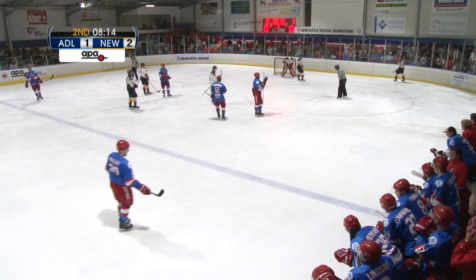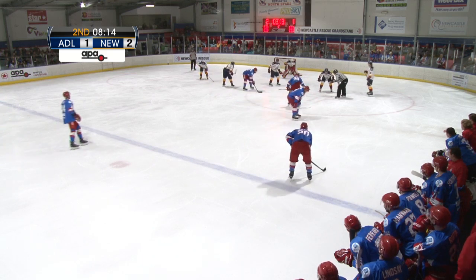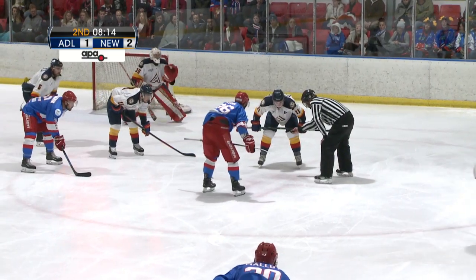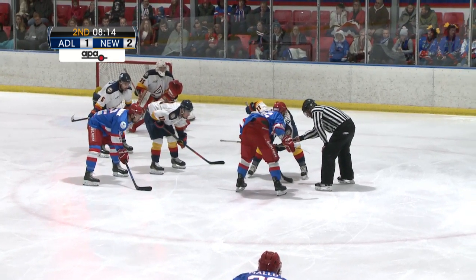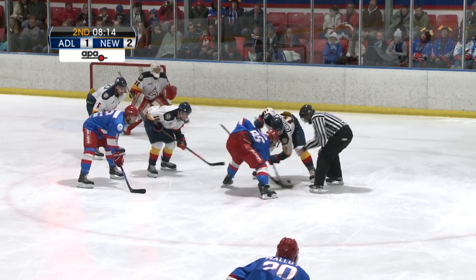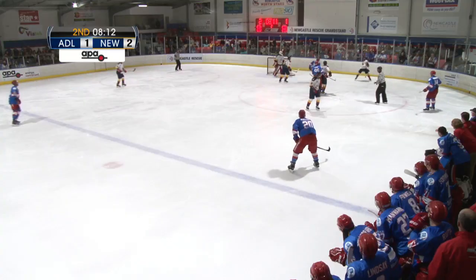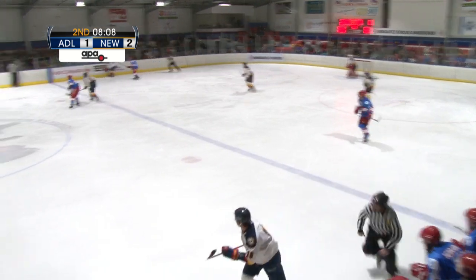Well, they're up against Newcastle's import line. And they've just got an icing called, so this is an opportunity for Newcastle with 8:13 left in the second, 2 on the lead. Let's see if we can get the face off, Peter. This is going to be the important one. Face off, won by Adelaide though. They reverse it.